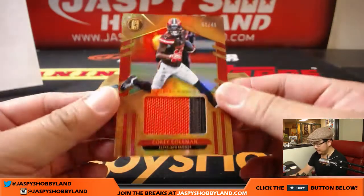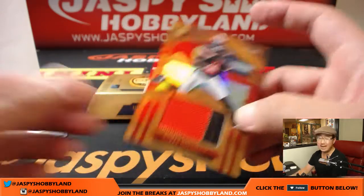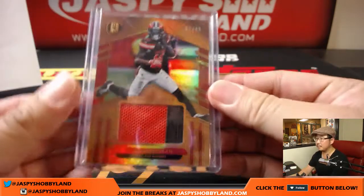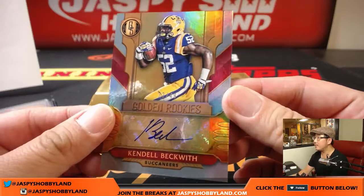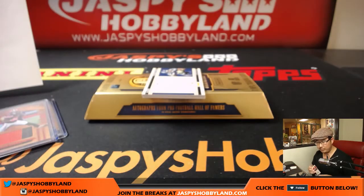Corey Coleman, 7 out of 49. Nice two-color patch. Gridiron gold. That card is gold! Roy Wagner with that one. We've got Kendall Beckwith, 32 out of 49 for the Buccaneers. In his LSU gear, that'll be for the Buccaneers, Nino.